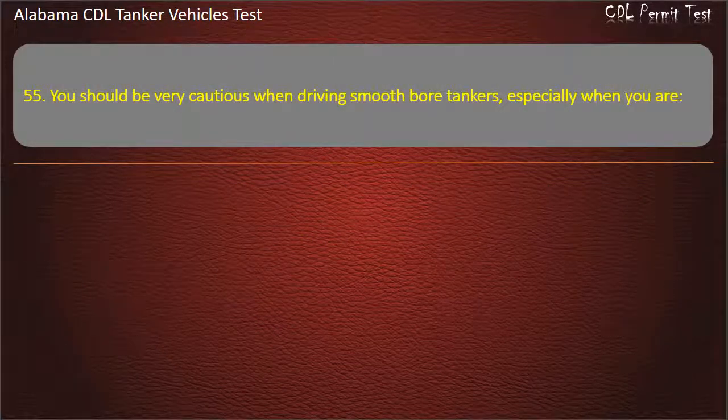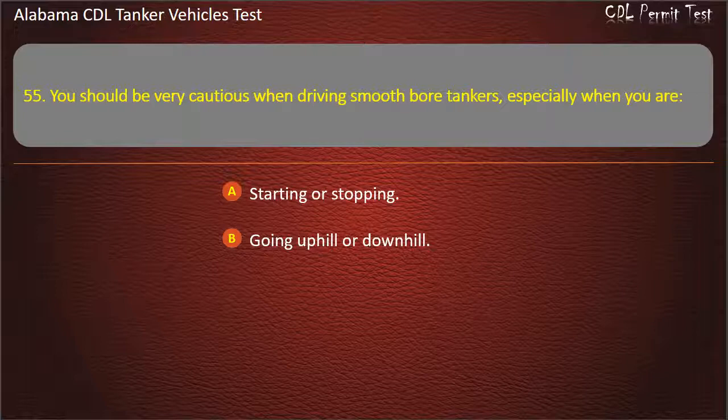Question 55. You should be very cautious when driving smoothbore tankers, especially when you are starting or stopping, going uphill or downhill, driving against the wind. Answer. Starting or stopping.